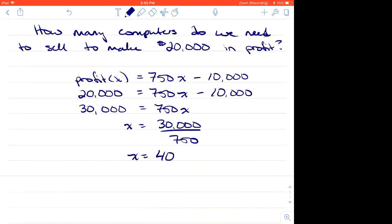So there's kind of a jump. We go from making negative profit, and then all of a sudden, once we sell 14, now we're making profit.